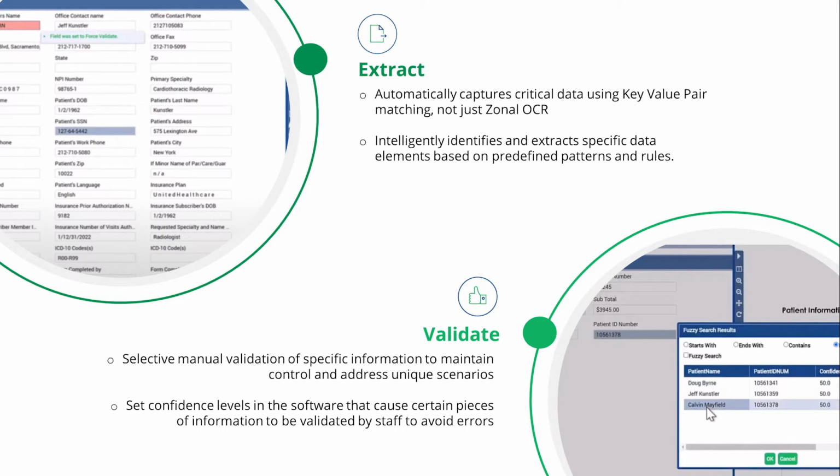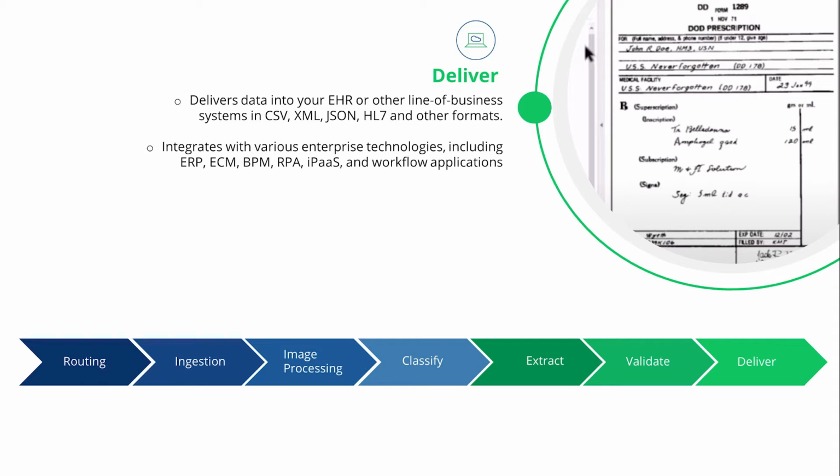The last step in our automation journey is to deliver to your desired endpoint. So what does Episoft Transact deliver? We deliver the text searchable PDF during the image processing and classification phase, and the extracted metadata or data fields during the extraction validation phase, to any endpoint you choose.